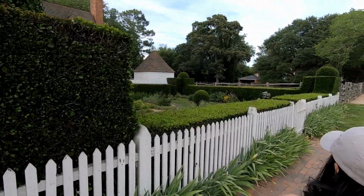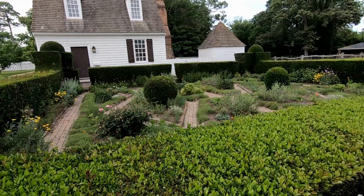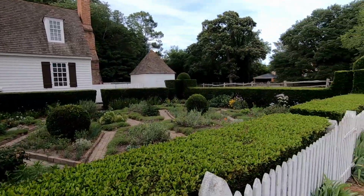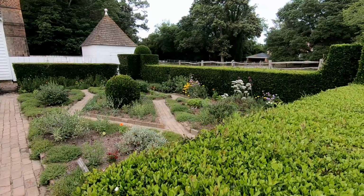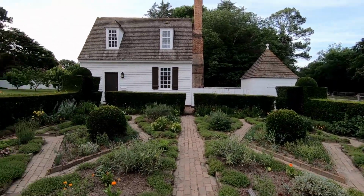Look at that garden over here. So nice. Oh, nice wildflowers. So they have all sorts of different little gardens and buildings here in Williamsburg. You just kind of poke around and see what you see, I guess.